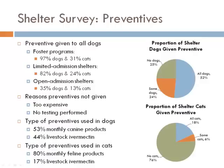Similar stories for why they didn't provide this protection. Too expensive was the number one reason, and a misunderstanding that you could not provide a preventive if you weren't testing. So this is another kind of urban myth. A take-home message from today is if it's not possible to test, you still should be able to consider providing preventive to your dogs. Again, it's not what the American Heartworm Society would recommend as gold standard care, but it is better than doing nothing.